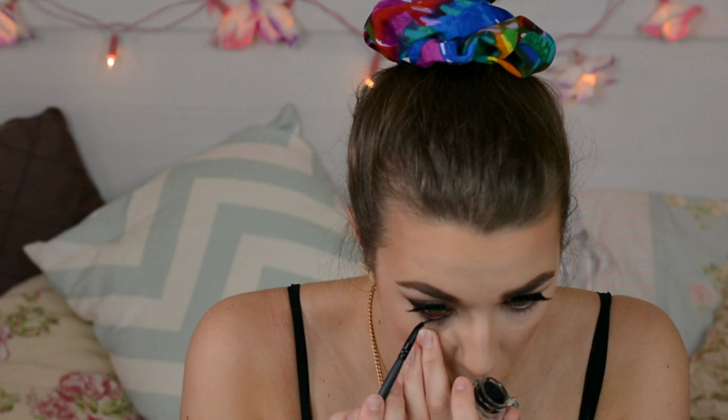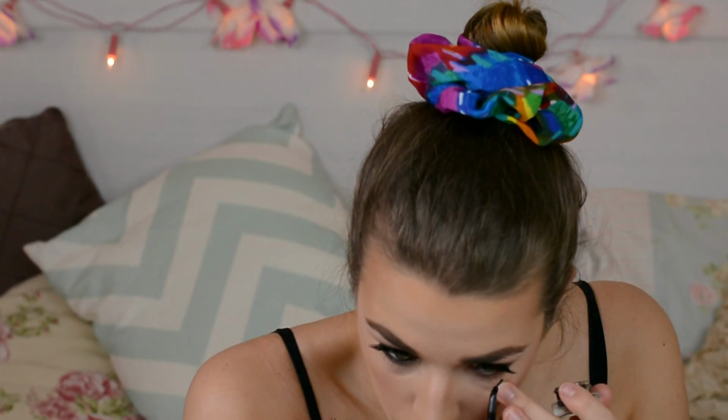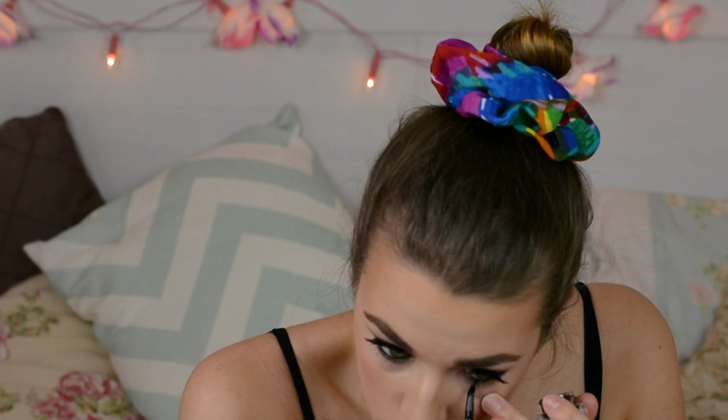And then I'm going in with a gel eyeliner. This one is by Morphe brushes, and taking that in my lower waterline and also halfway down my lower lash line from the outer corner to halfway in the middle.